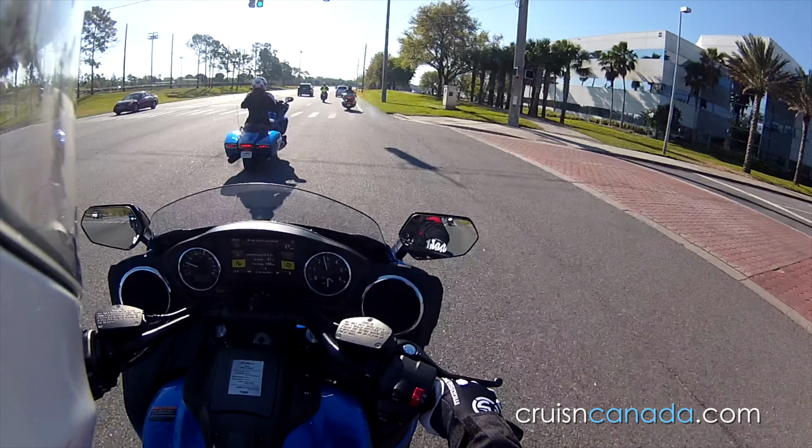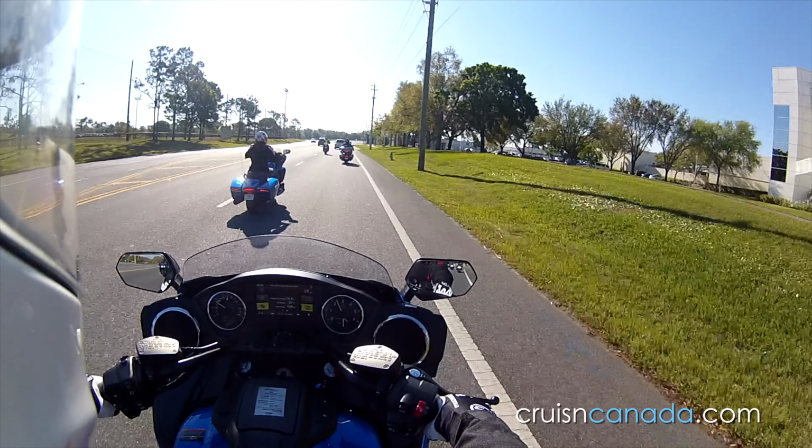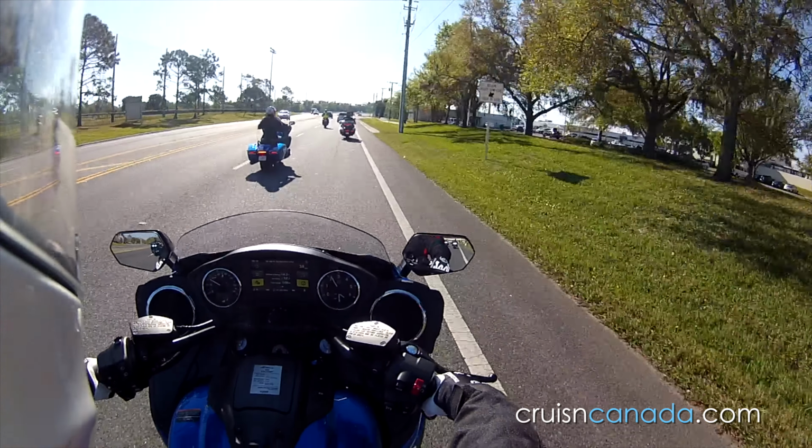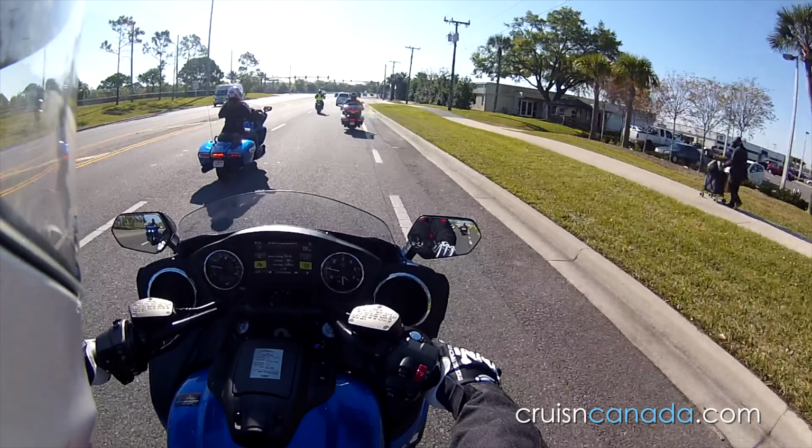Got to get used to that, not revving it. C3, get out of it. Yeah, definitely different. But it is so nice to drive. Really nice.